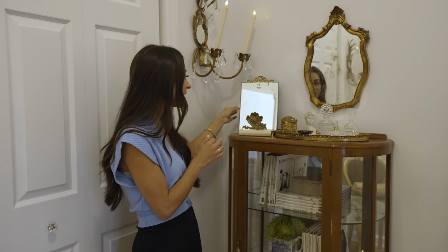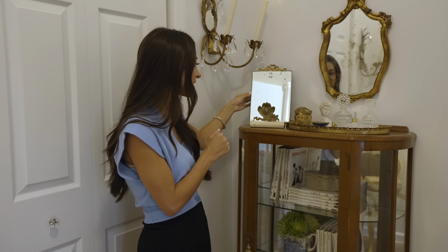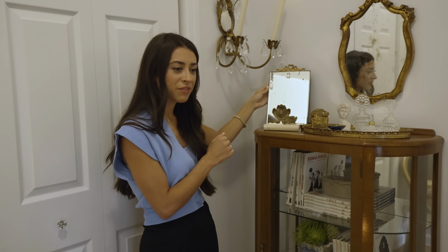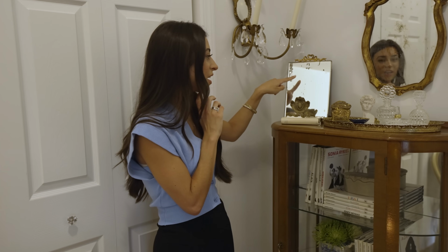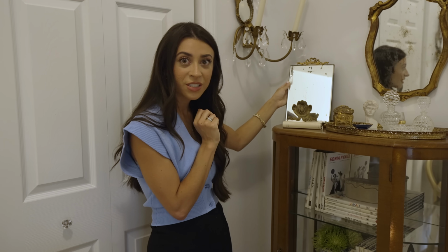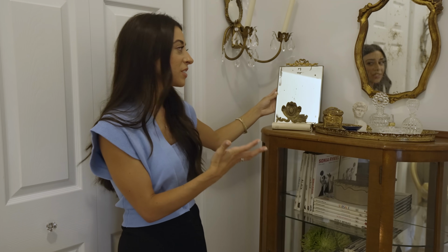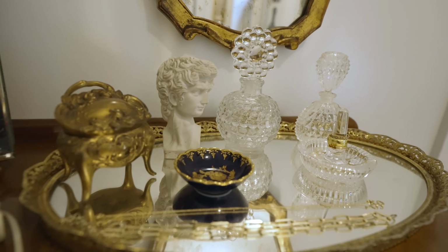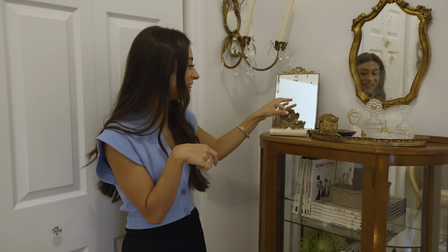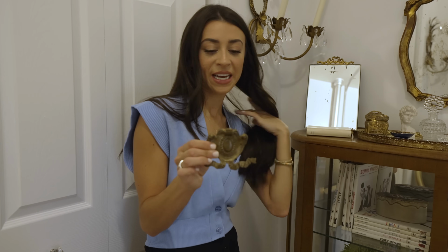And then this little easel mirror I got from Lyon when I went to France at the little antique market there. I forget the name of what it's called in Lyon, but I got this there. And I got it for $20. And then I went to Arles in the south of France when we continued our travels, and I saw this exact mirror for like $180 in an antique store. So a steal.